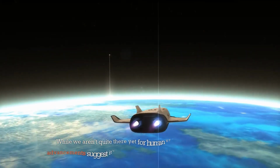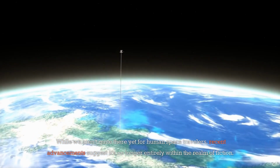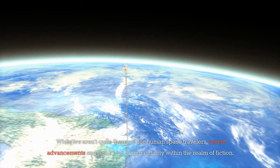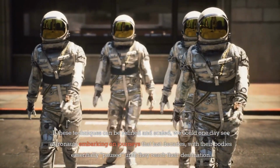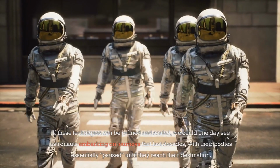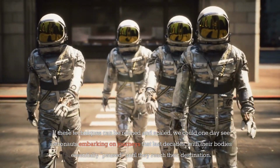While we aren't quite there yet for human space travelers, recent advancements suggest it's no longer entirely within the realm of fiction. If these techniques can be refined and scaled, we could one day see astronauts embarking on journeys that last decades, with their bodies essentially paused until they reach their destination.